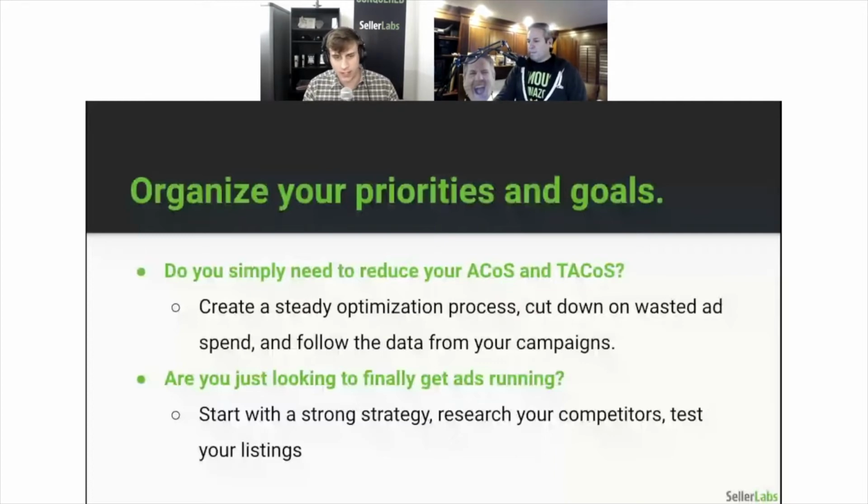And if you're just looking to get your ads up and running, first of all, love it, do it, take advantage of that. One of my favorite things is starting new ads for a client or a brand. It's really fun. You want to start with a strong strategy. Just like we said earlier, have a good foundation. Have something built out that can scale, and understand that you may have to optimize and tweak this going forward.